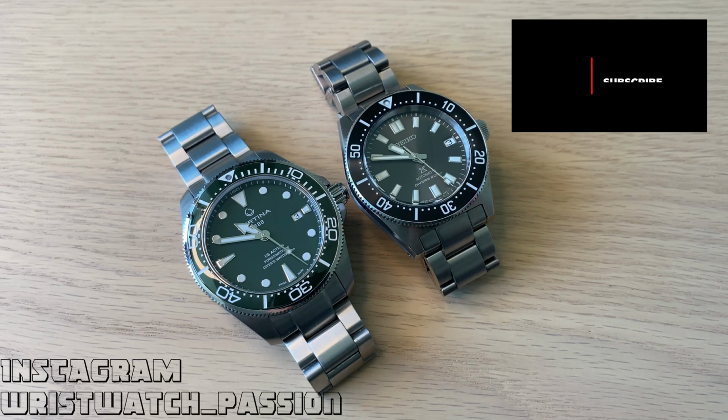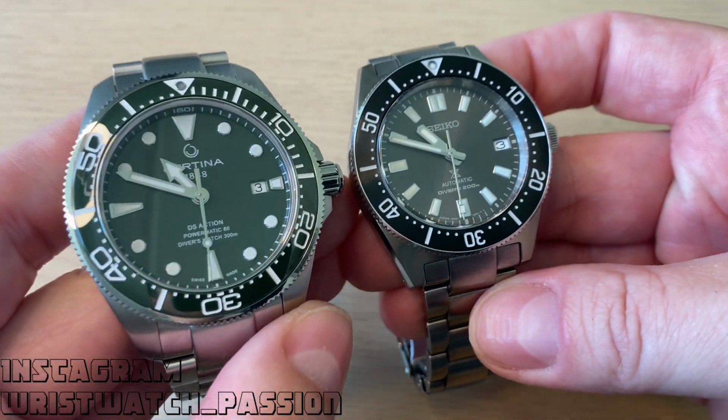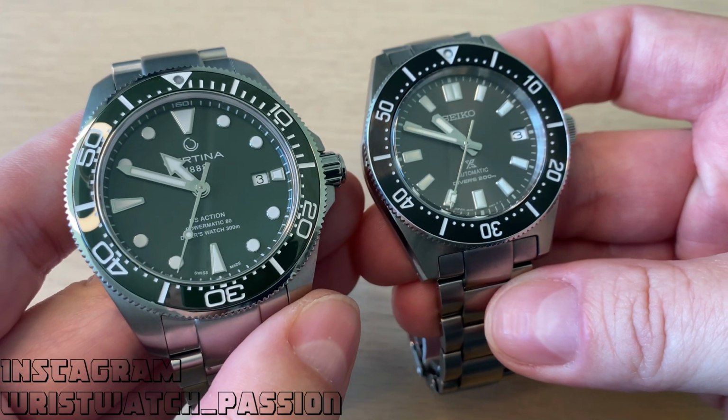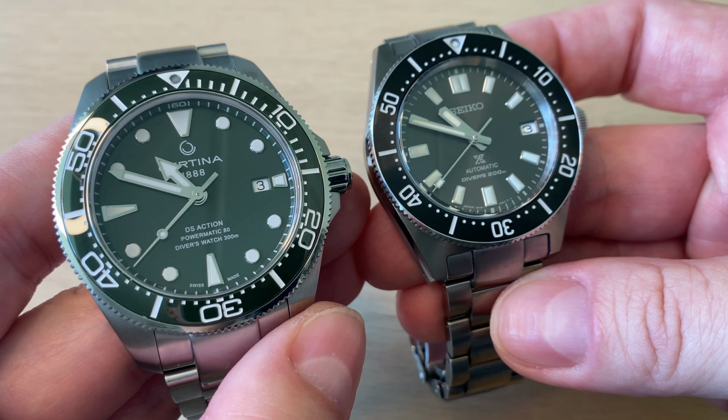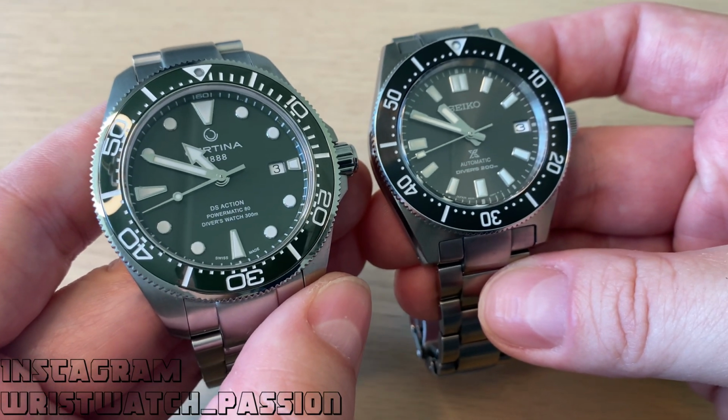Today a comparison between two of the very best entry-level luxury dive watches, in the very low tier of entry-level luxury, that you can find between $800 and $1,200. Both of these watches are from my personal collection.